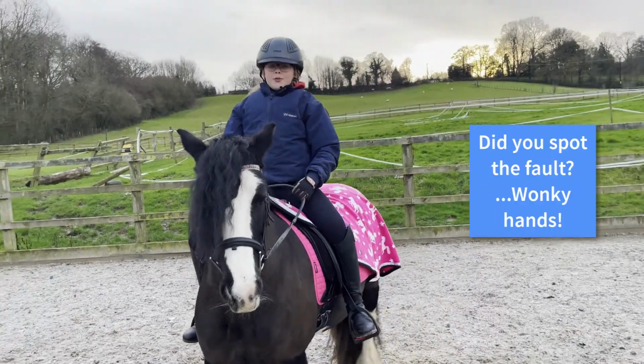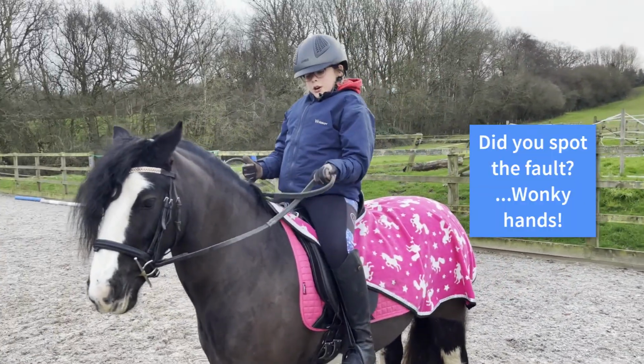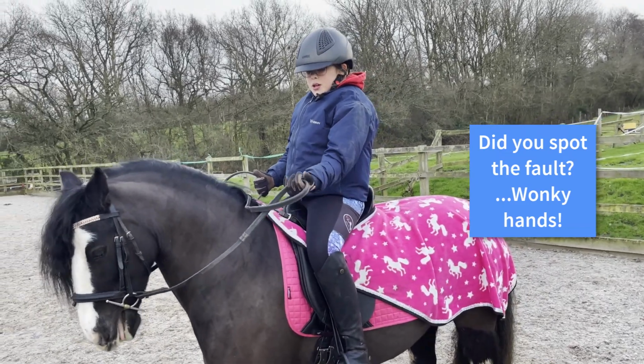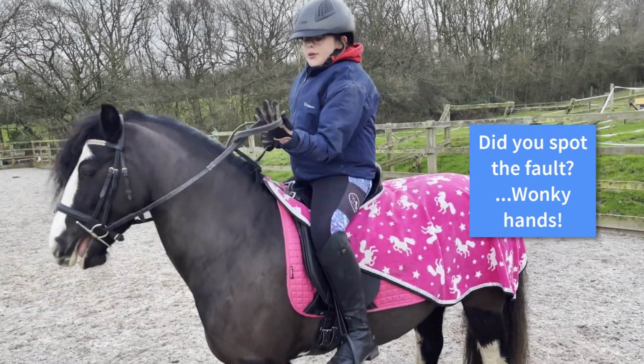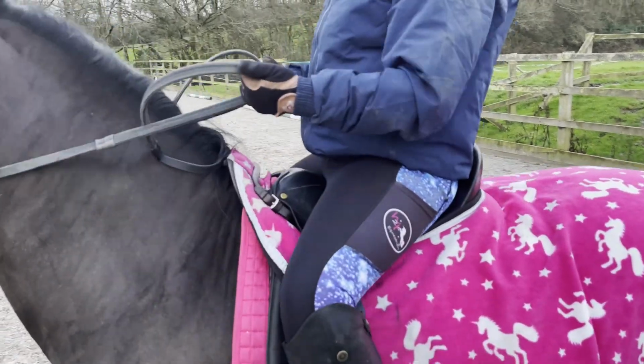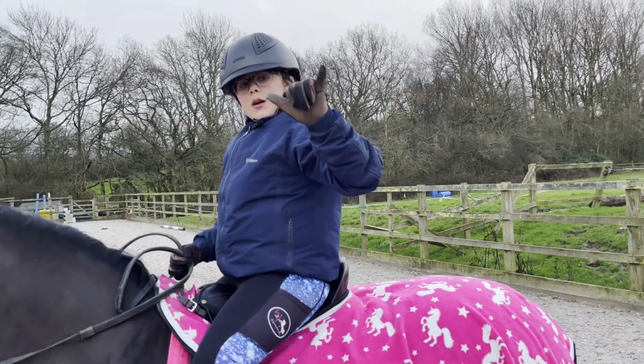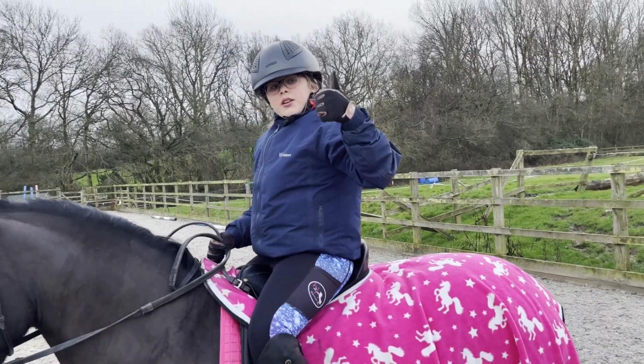So the difference was hands. Your pro's hands go like this. If I expand them, the rein goes over the three middle fingers. The pinky goes on the bottom and the thumb goes on top. So kind of like you're doing the phone call thing. Yeah, but then that comes in and you're doing a thumbs up.